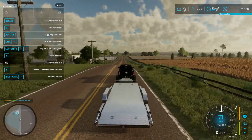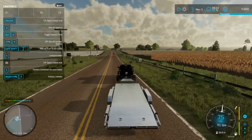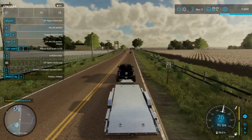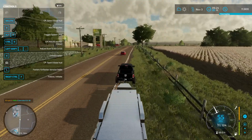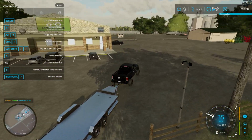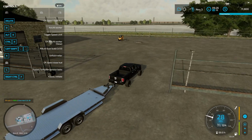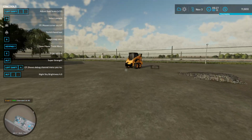Ooh, this trailer is weird on the back of this truck for some reason. I may be switching this trailer out when I get up here. I think I am, actually, because it's really weird on the back of my truck, and I don't know why. But anyways, so we sent it off, so we have a different vehicle here today. We are picking up a lowered vehicle, except the pallet fork, or the bale fork, is actually ours. But the skid steer is a loaner vehicle.